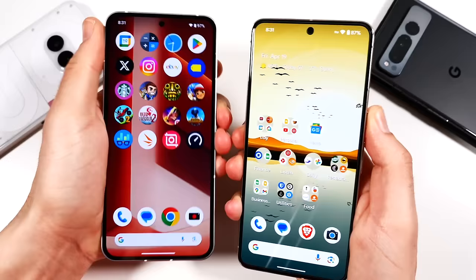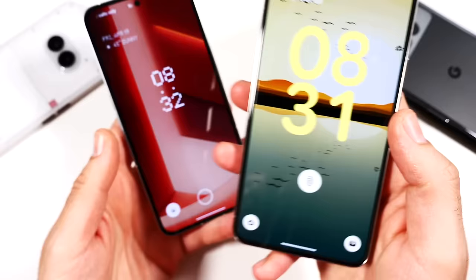Now, Nothing places that fingerprint sensor really low. Pixel puts it more like how Samsung puts it. So let's go ahead and check those.